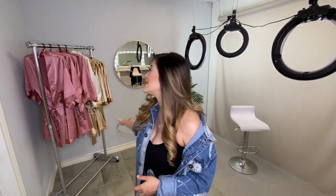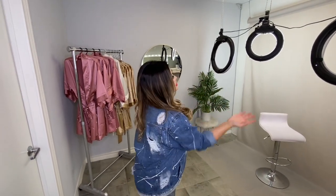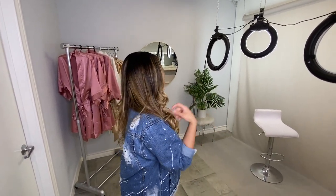And last but not least, the place where you guys are able to see our beautiful clients' pictures. So mainly whenever we're done doing a look, if they get their hair done or their makeup done, we'll go ahead and ask them to put on a robe. They'll go in the restroom, change, hang up their clothes or whatever, and then we'll go ahead and turn them this way, turn on the lights, and photo shoot time. That's about it.